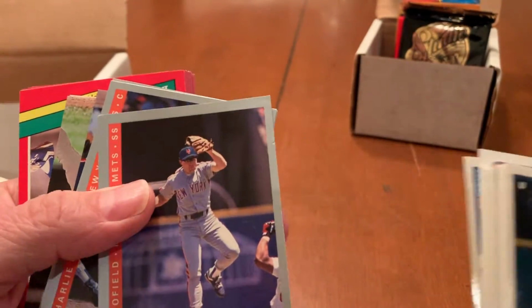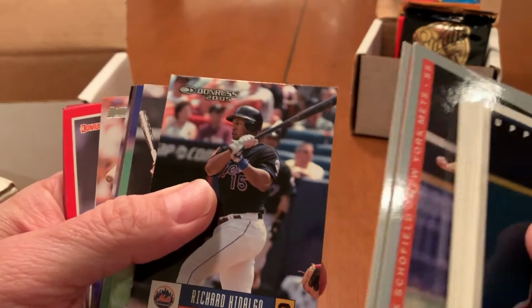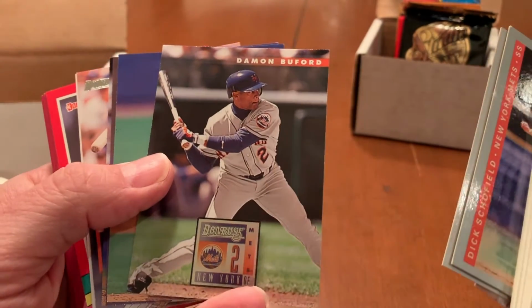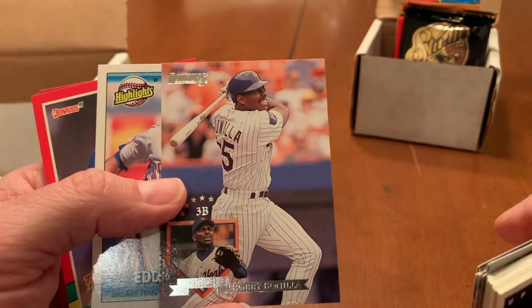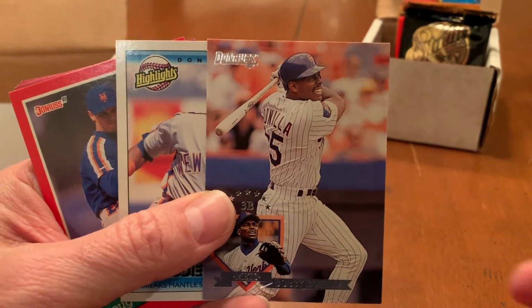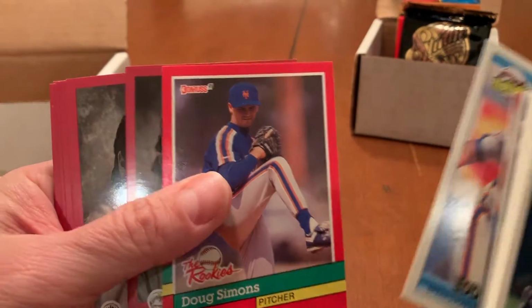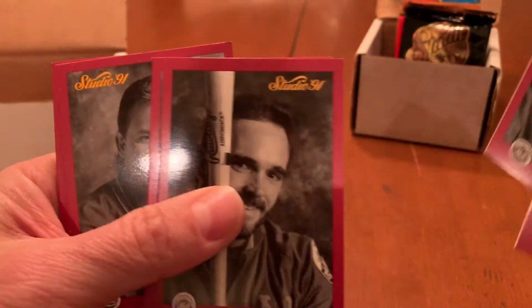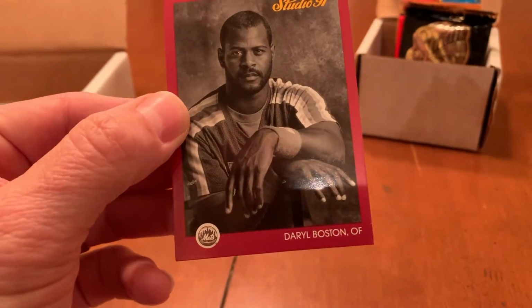I got some Fleer, 93 Fleer. Charlie O'Brien, Lee Guterman, Richard Hidalgo, Raymond Buford, Bill Pulsipher, Pete Harnisch, Dave Malicki. It was a great little look back, actually. There were some guys who were on the Mets in the 90s and early 2000s that I don't even remember being on the Mets, coming over from other teams. Eddie Murray, him I remember being on the Mets. Loved having him on the Mets. Doug Simons, rookie. We got some Studio cards, Frank Viola, Kevin Reynolds, Dave Magadan, Hojo, Gregg Jefferies, Tommy Herr, Dwight Gooden, John Franco, Vince Coleman, and ended up with Darryl Boston.